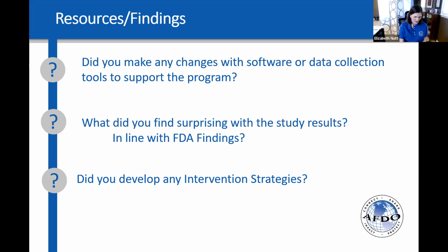So, I believe the guidance document, whose link is in the chat, talks about how to do sampling and select your sample size, et cetera. So Kathy, what did you find surprising or not in your risk factor study? And what year did you conduct it again?